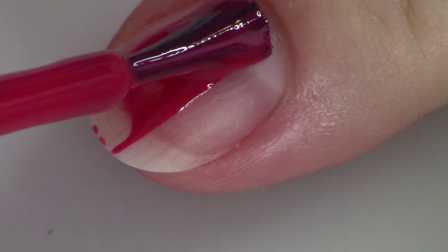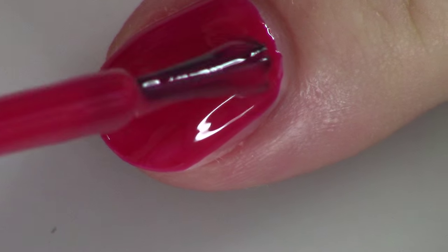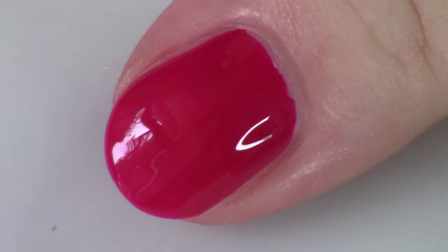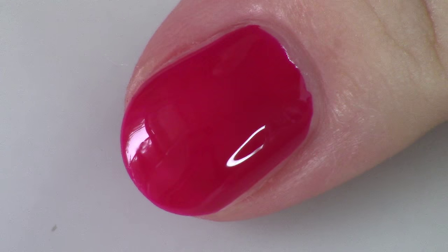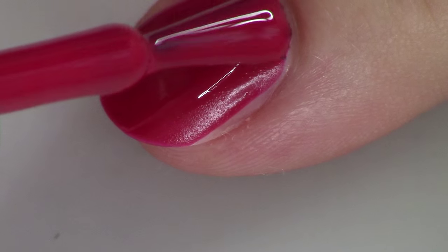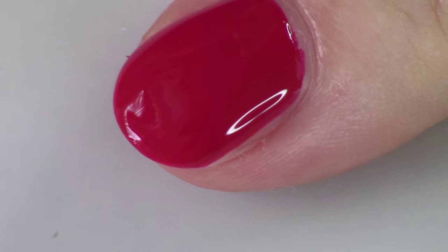Okay, this one is called Miss Klaws, and this is just a nice raspberry cream. Nothing new here, so I don't think you need to run out and get this. This one's probably another pass for me, although the formula is lovely. And here's the second coat here. Nice and easy. Easy, easy.